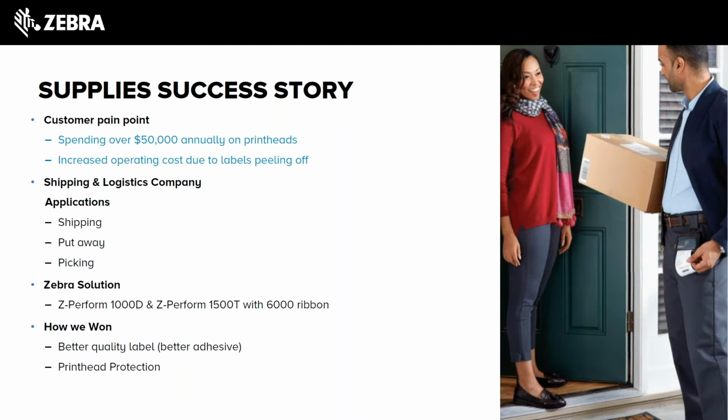The next story I'd like to share is basically a shipping and logistics company. And we got called in there due to the fact that they were using our printers, but what was happening is they were sticking them on the boxes for cross-docking and shipping. And what happened was they worked fine at first. So, 4 or 5 months in after they started getting these new labels from a vendor, they worked great. Shipping and receiving, the inventory, and then, like I said, the cross-docking operations, all doing fine.